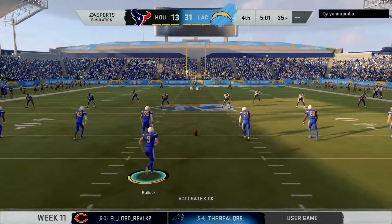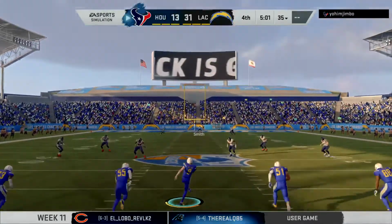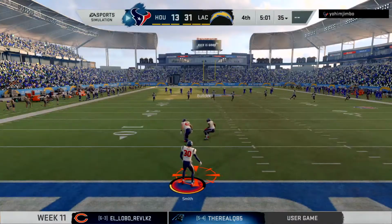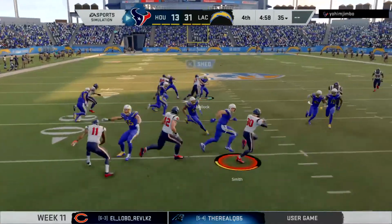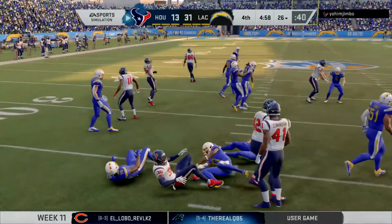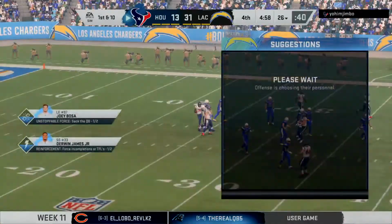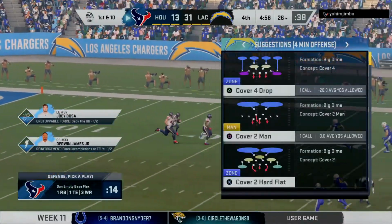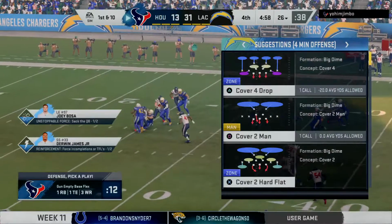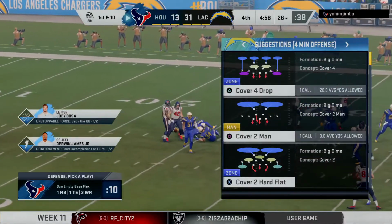Now Bullock will send this one away after the touchdown. This fielded at the 2. And he'll get it up to about the 26-yard line just across the 25. The Texans take over 1st and 10 at their own 26-yard line.